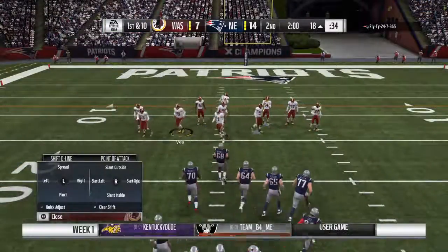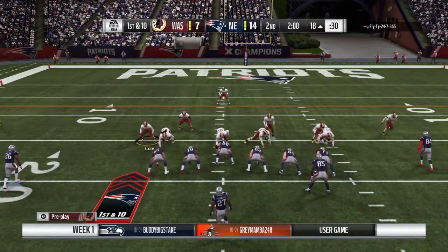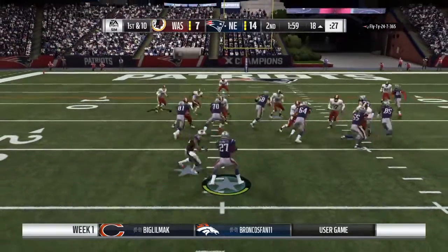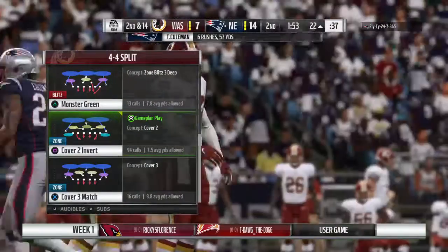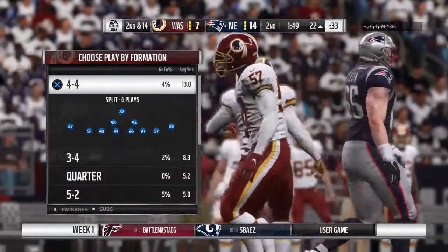The Patriots into the red zone for the first time. They have a 1st and 10 at the 18. Coleman now. And this one goes nowhere. Losing yardage back at the 22. That's going to go as a loss of 4, and it'll be 2nd down.